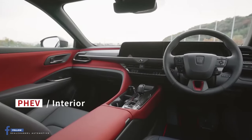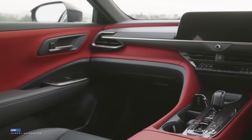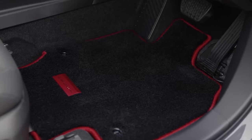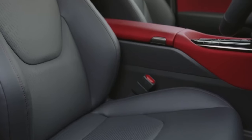Step inside the PHEV RS, where My Room Mode lets you enjoy air conditioning and audio during charging. Need power on the go? The 1,500-watt external power supply function has got you covered, turning your SUV into a portable power hub for emergencies.